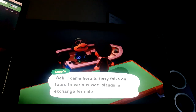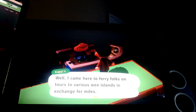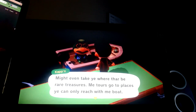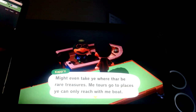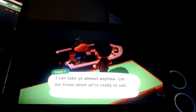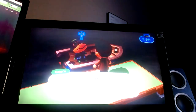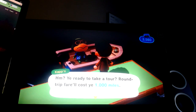I came here to offer folks tours to various wee islands in exchange for their miles. I even take you where there be rare treasures. Me tours go to places ye can only reach with me boat. I can take ye almost any time. Let me know when you're ready to sail. You ready to take a tour? Round trip for you costs 1,000 miles.